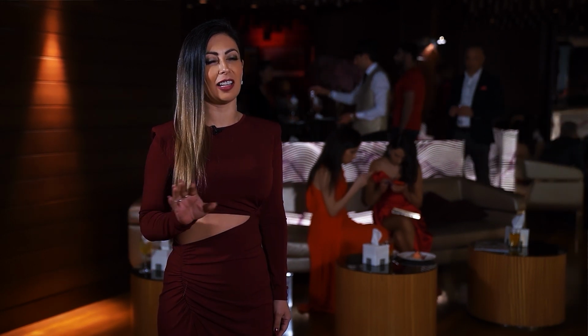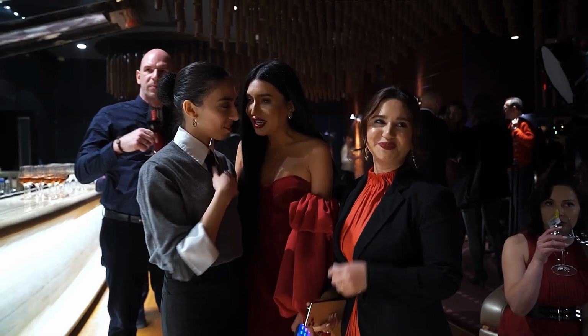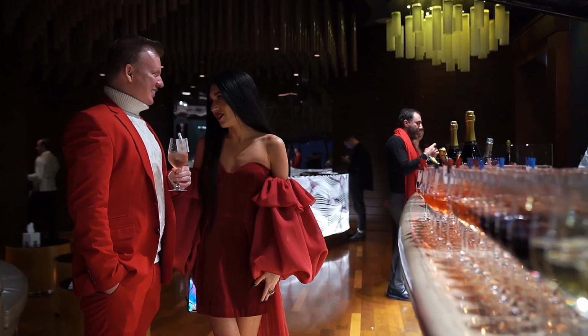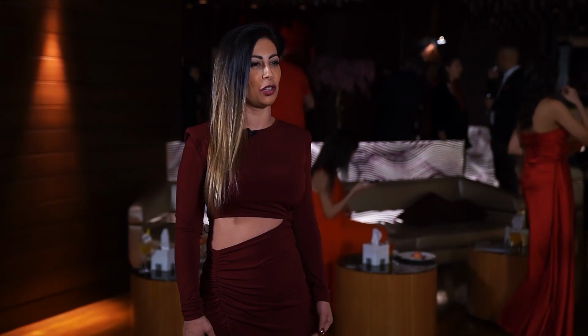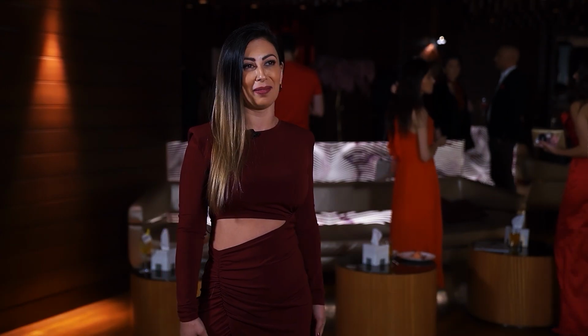Great impressions. The Red Design Party by itself is a great idea. I really like conceptual activities. I think this was a great idea for the new year. Red is the color of abundance. We often use it in design, by the way. The atmosphere, as always, is at the highest level. Interesting activities. It is very nice to communicate at such a high level with like-minded people.